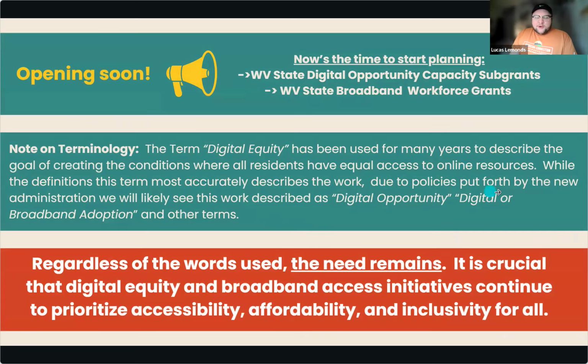So we did want to have a little bit of note on terminology. The term digital equity has been used for many years to describe the goal of creating the conditions where all residents have equal access to online resources. While the definitions of this term most accurately describe the work, due to policies set forth by the new administrations, we likely will see this word described as digital opportunity, digital or broadband adoption, or even closing the digital divide. But we just wanted to let you know that the need is still there. It'll still remain, and it's still crucial that digital equity and broadband access initiatives continue to prioritize accessibility, affordability, and inclusivity for all, regardless of what the term is called.